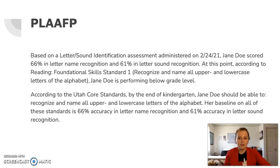For her PLAFP, based on a letter-sound identification assessment administered on February 24, 2021, Jane Doe scored 66% in letter name recognition and 61% in letter sound recognition. At this point, according to Reading Foundational Skills Standard 1, recognize and name all upper and lowercase letters of the alphabet, Jane Doe is performing below grade level.